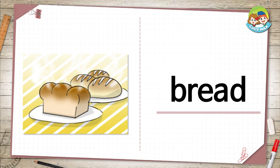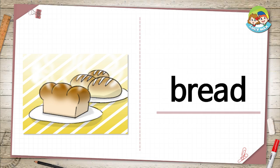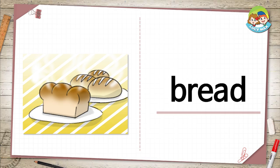Bread. In the picture, you see bread. You eat it. You can make a sandwich with it. Do you like bread?